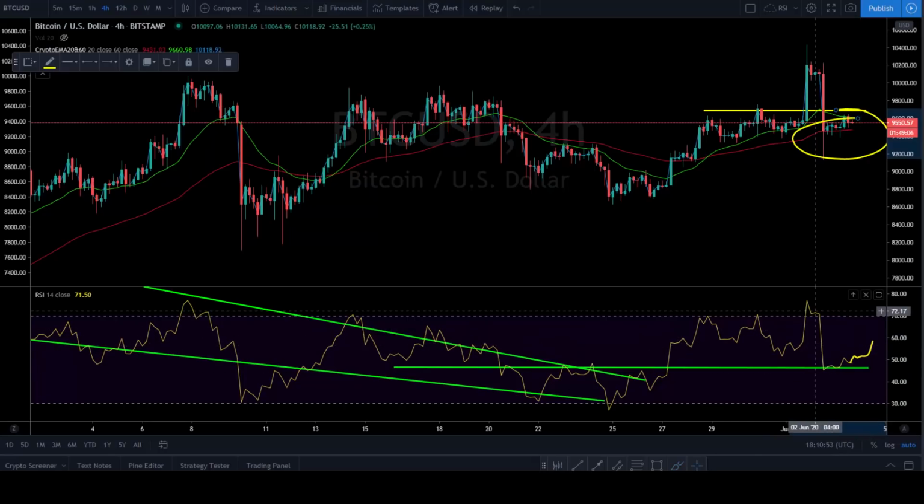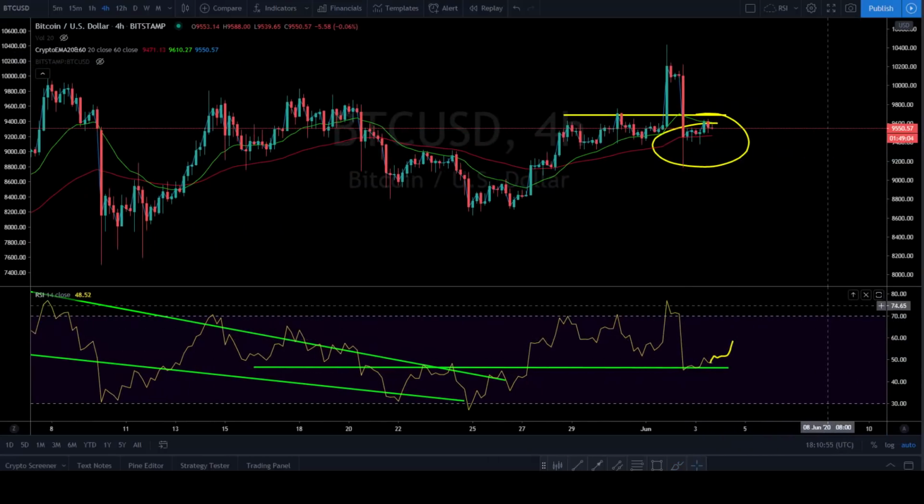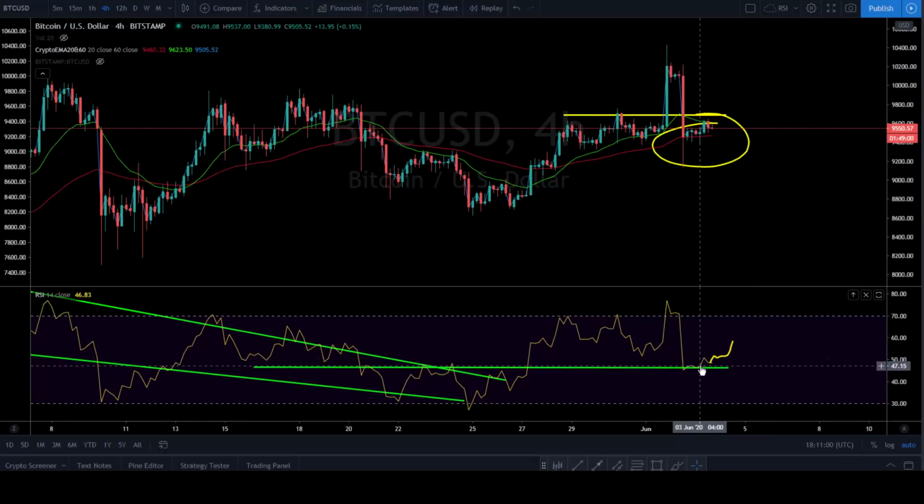because the relative strength index will continue to stay bullish, bullish, bullish, and bounce off the mid-level if we are on a bull trend changing right now.